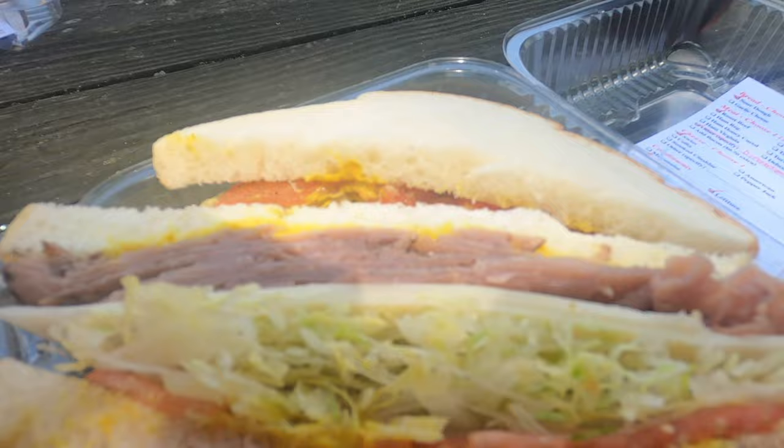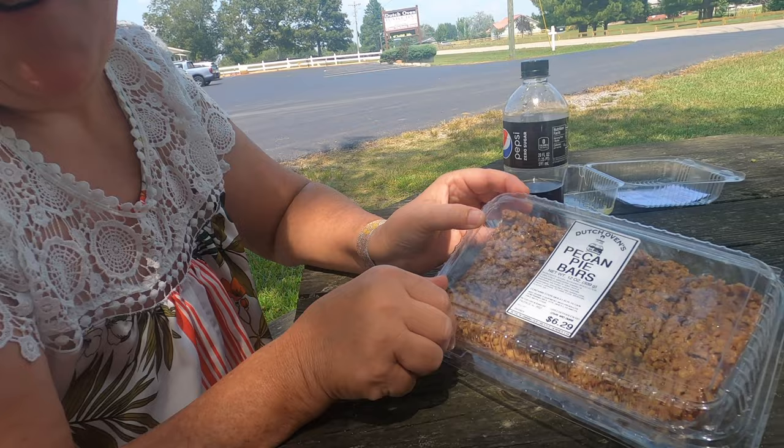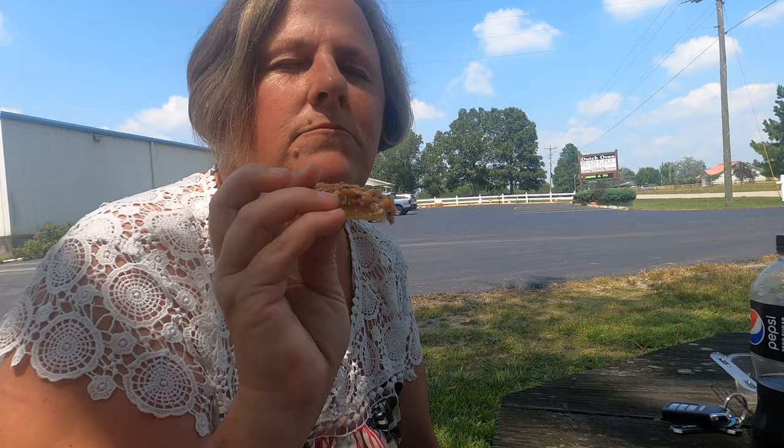Pecan pie bars. Pecan pie bars. We're gonna try them. $6.29. All right. Alabama people try pecan pie bars. It's funny. Mmm. It's like a pecan pie only squished with smaller pieces of pecans. Mmm. It's that good. It's pass out good.